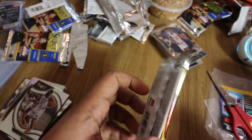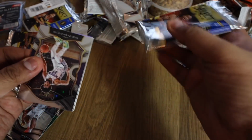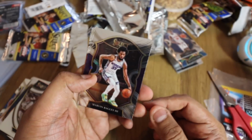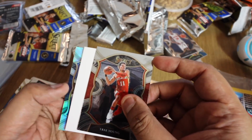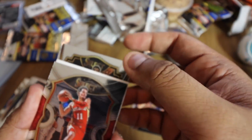Ito na. Ito na yung pinakahuli nating pack. Wala, hindi nagpakita sila Melo Ball. One of the top rookies that you usually look for. May makapal na card, so that's probably a patch or a GU. Bagley, Draymond Green, a blocker lang pala siya. Blocker pala. So, huli na natin yan.